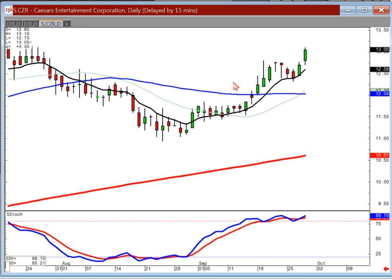CZR, same scenario. Hanging man. That's a hanging man in the overbought area and opens lower the next day. Take your profits. You can always buy back if it's doing another pattern. This is kind of your classic. There's your fry pan bottom. There's your J-hook.